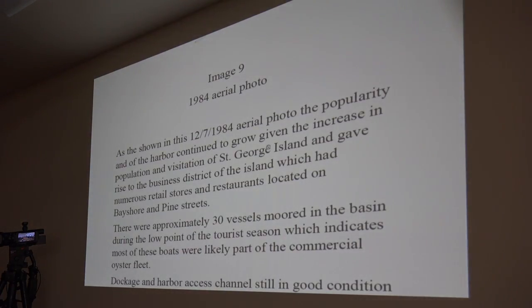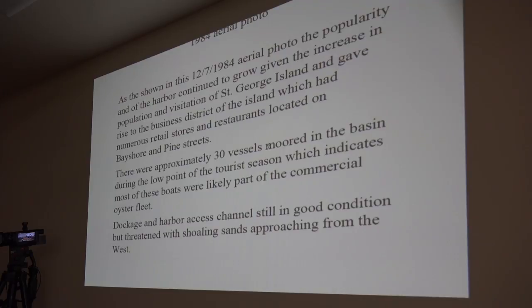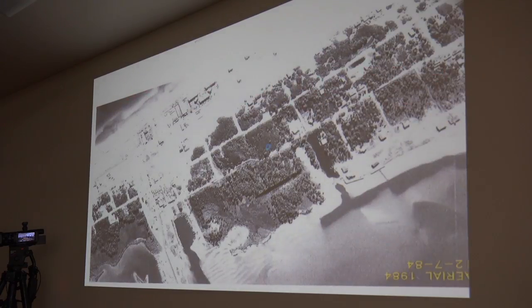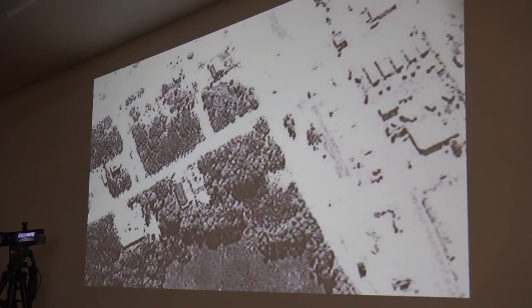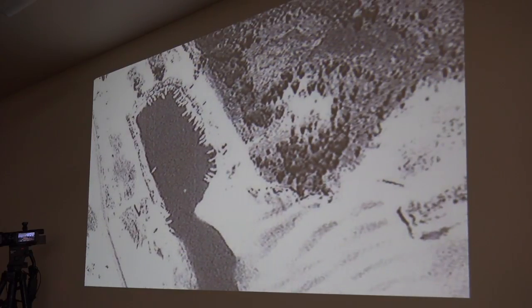Then a 1984 photo from December 7th, '84, showing approximately 30 vessels moored in the basin, and the basin in good condition still. Given the fact that it was December, it's reasonable to speculate this is your commercial seafood harvesting fleet. I'll zoom in on that as well. A little bit more zooming. And continued encroachment and narrowing of the channel. And if you want to count these boats, it's 30 to 40, somewhere in that range.